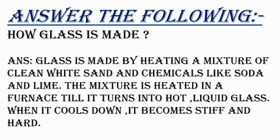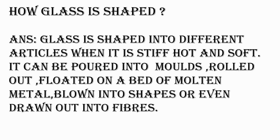How is glass shaped? Answer. Glass is shaped into different articles. When it is hot and soft, it can be poured into molds, rolled out, floated on a bed of molten metal, blown into shapes, or even drawn out into fibers.